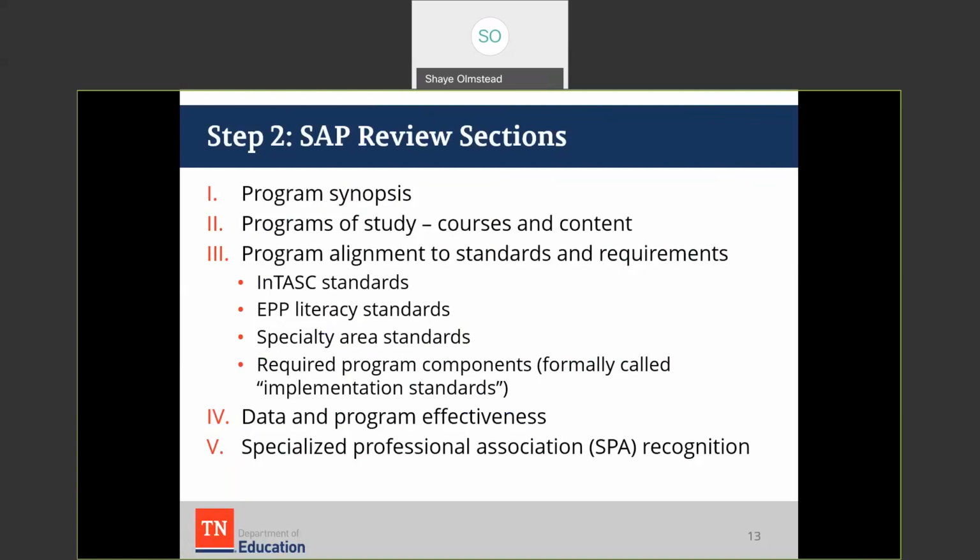The first one is a high-level overview, a program synopsis, meaning we'll ask about what's the major, what is the program level and clinical practice pathway, what does the program sequence look like? And so at a glance, a reviewer could read it and understand what this program is all about. Then we also ask for programs of study, which would be programs of study with courses, clinical experiences, and any sorts of descriptions for the most current programs on record.